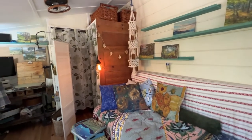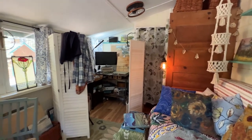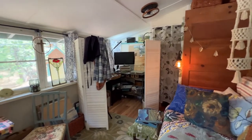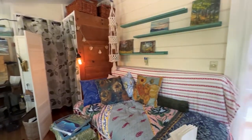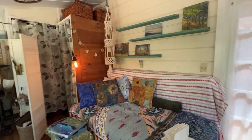So I just wanted to show you how you don't have to have a grand studio. You don't have to have a $3,000 easel. It's just make do with what you have and be an artist. Start now. Anyway, this is it. This is my space where I create.